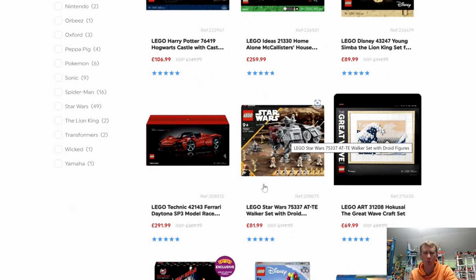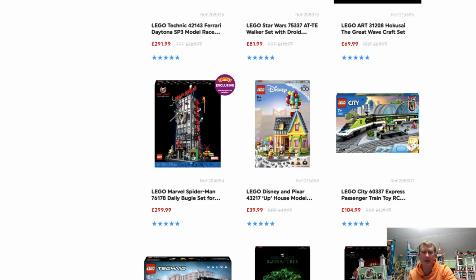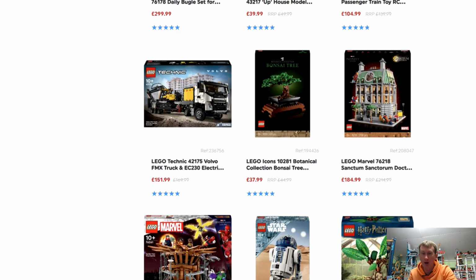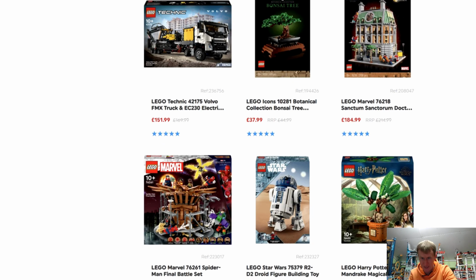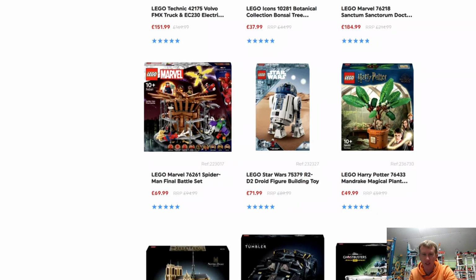This is down to 81 from 119. The car is down to 291 from 389, so it's slightly more expensive on Smiths. Daily Bugle still full price. Up House 50 to 39. They've just got different stuff. So again, if you're into your Marvel stuff, 189 to 214 for the. Yeah, nearly said it then. The Sanctum. I call it something else.